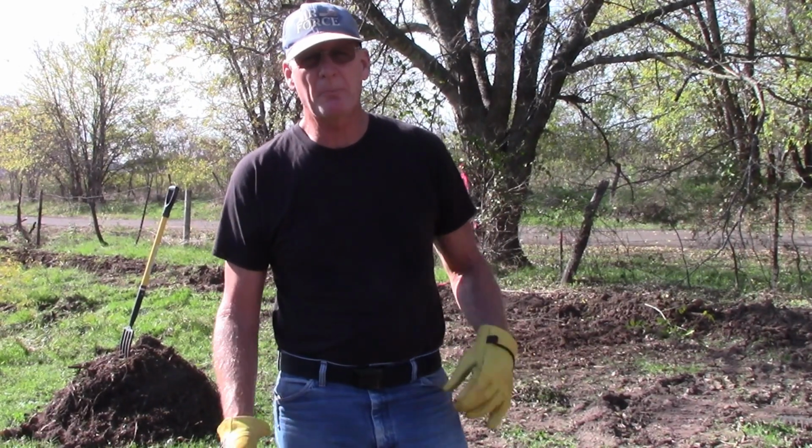Alright, that does it for the mulch pile. Now if you can see behind me, there's a limb I need to cut off, get it out of the way, and then maybe I can get started on dirt.